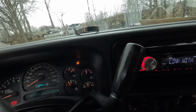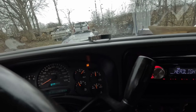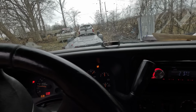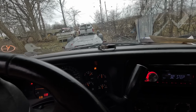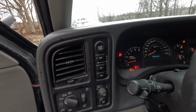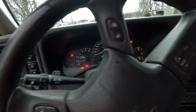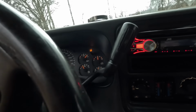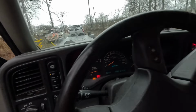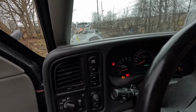Oh, what we have on the gauges. It's been running for a while. Temperature's good. It's showing 80 pounds of oil pressure. Yeah, that doesn't work. It doesn't move at all. And it's charging. And ABS lights are on. That's weird that the check engine light's not on when it doesn't have any catalytic converters. Oh, well. Let's shut it down.